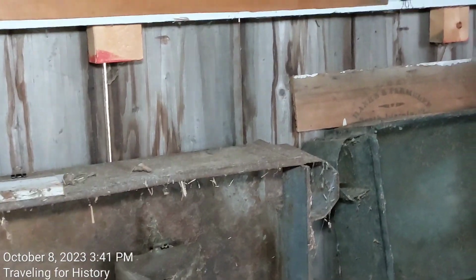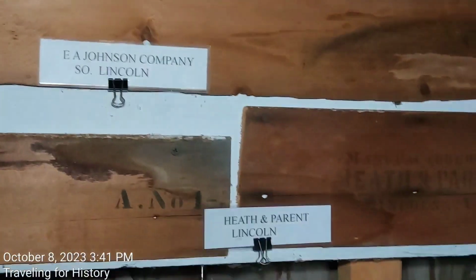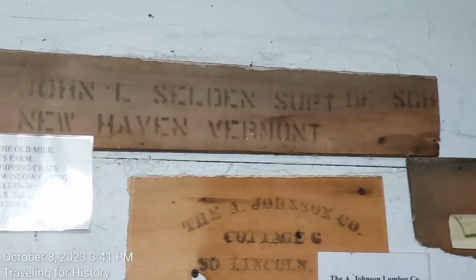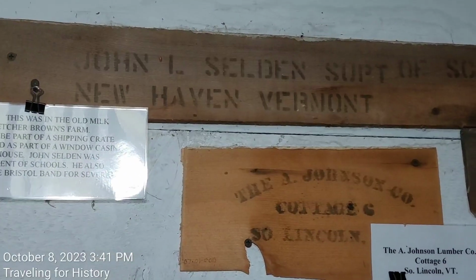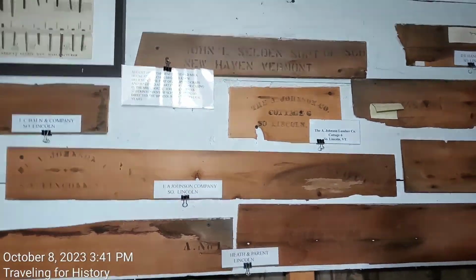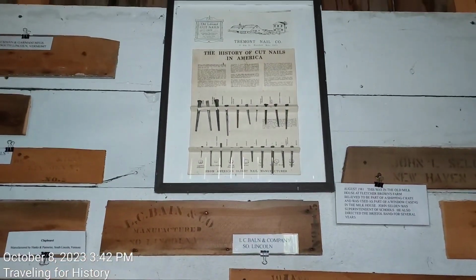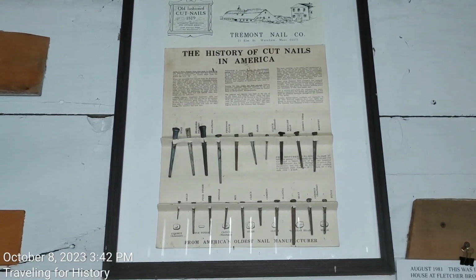They look like different wood as well. Mostly hardwood. Oh, wow. Okay. Really amazing. This one up here says John L. Selden, Superintendent of Schools, New Haven, Vermont. That's amazing. It just happened to be one that there is an explanation for. It's still very interesting, even if it's an oopsie moment. It's still really great.